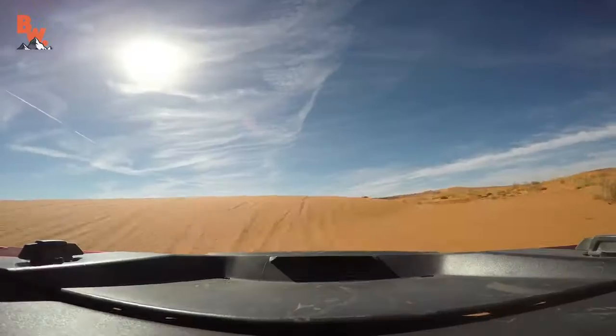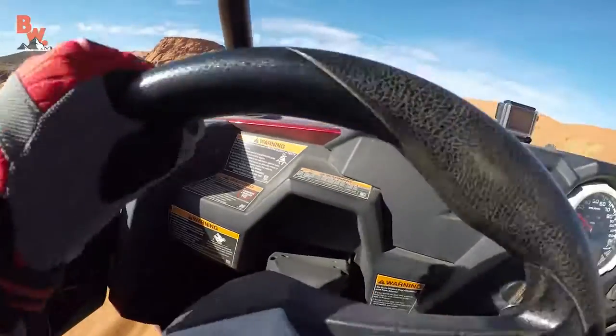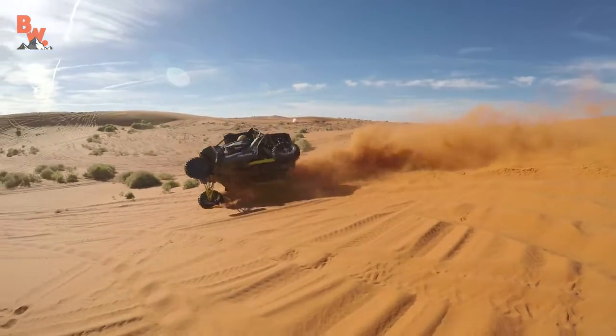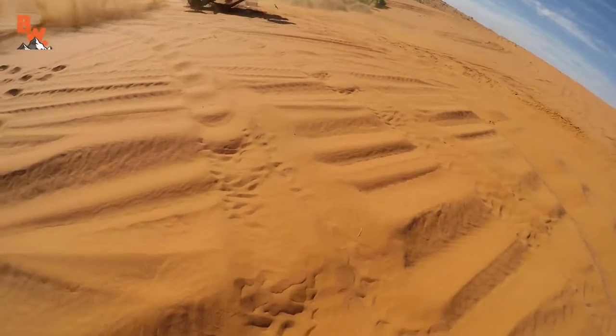The good lesson here is that if you do roll a machine like this, you just hold on to the steering wheel, keep your hands inside. You're always wearing your seatbelt, always wearing the helmet. And so far I'm walking away from this one completely unscathed. My back and neck might be a little sore tomorrow, but no broken bones, no stitches.